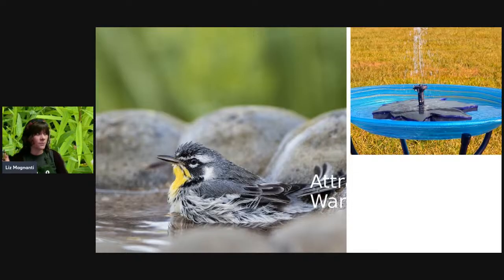So if you have a bird bath set up, you can turn it into a moving water feature by adding one of these solar fountain inserts like this picture shows here with that blue bird bath. There's one inside. And so those solar fountain inserts, you just put it in your bird bath. When the sun hits it, it will make the water move. It's attached to a pump, and that water will be a fountain. You can make it a little bubbler. And moving water can definitely attract warblers.